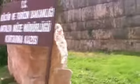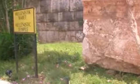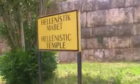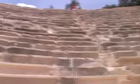So there we go folks, that is Kas's Hellenistic temple. Ta-da! And here we go folks, here is Kas's amphitheatre.